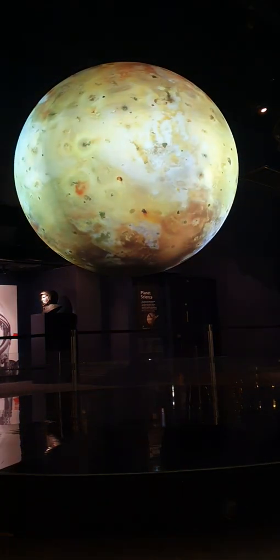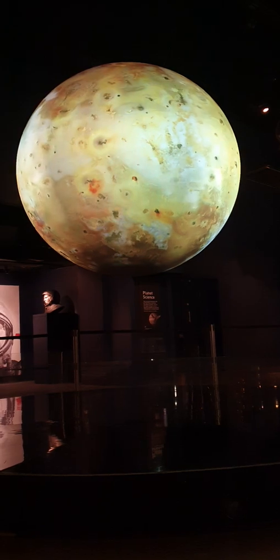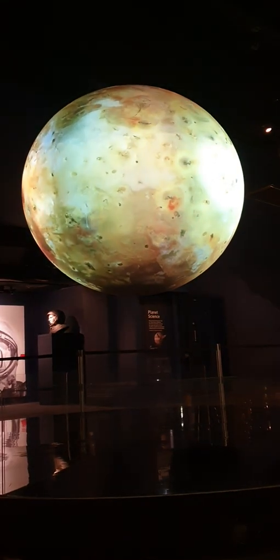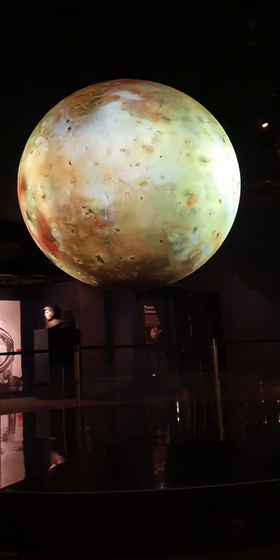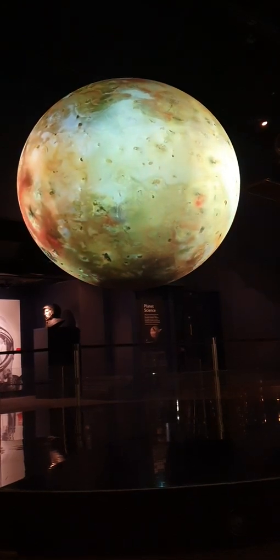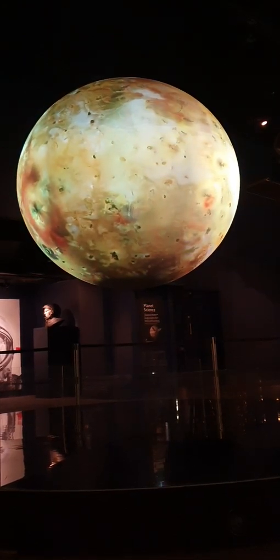You are looking at Io, one of Jupiter's largest moons. Jupiter has so many moons circling it that some people describe the planet as having its own solar system. Io's surface is covered in hundreds of active volcanoes, spewing sulphurous gases and deposits. These give the moon its vivid yellow colour, and its striking appearance has earned Io the nickname the Pizza.